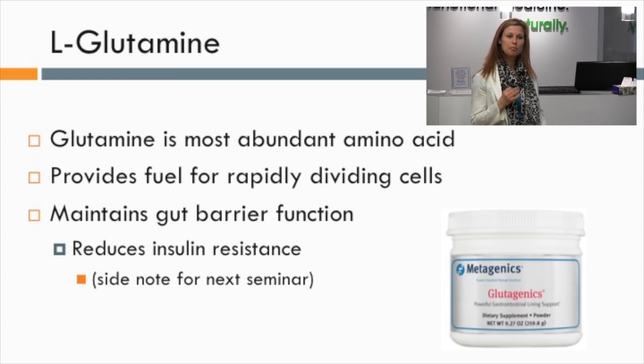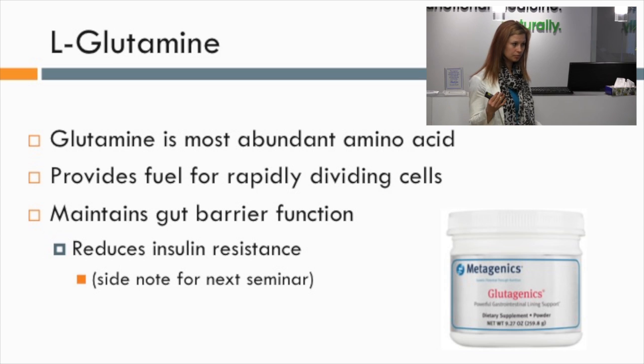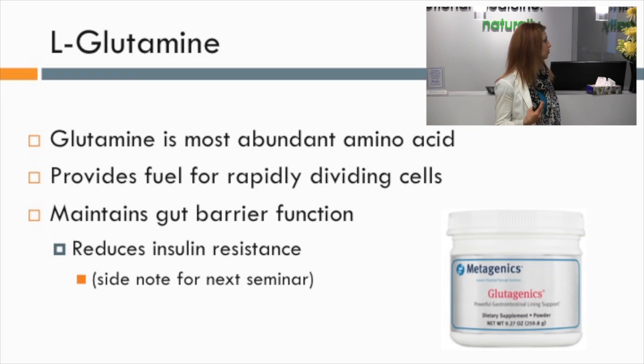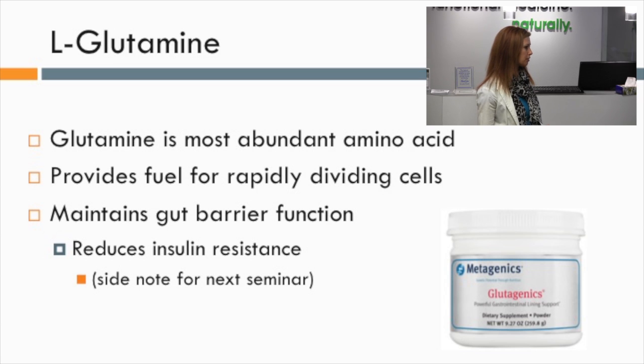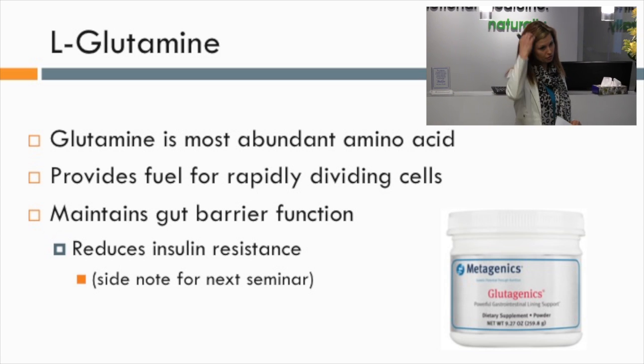L-glutamine. Most people understand that the body needs nutrients to heal. Now, there are specific nutrients that work in different areas of the body more effectively. Glutamine, which is most common in our office as L-glutamine, is the most abundant amino acid that you have in your body. Okay? Your body actually uses this for fuel and for rapidly dividing cells. Where do you think the most rapidly dividing cells are in your body? Intestines. Yes, intestines. So, glutamine can maintain your gut barrier function.